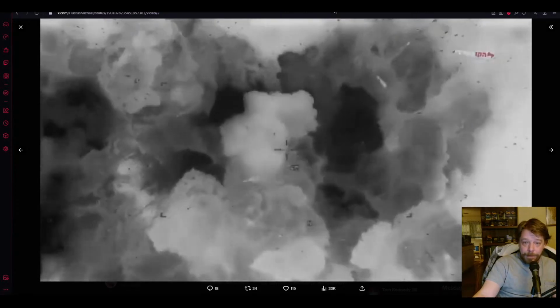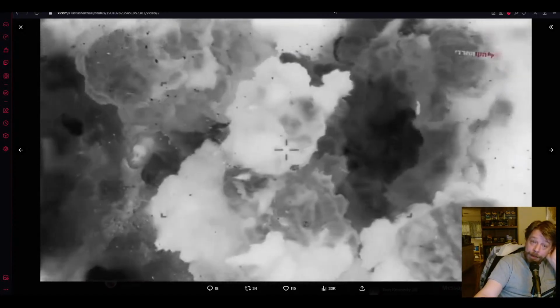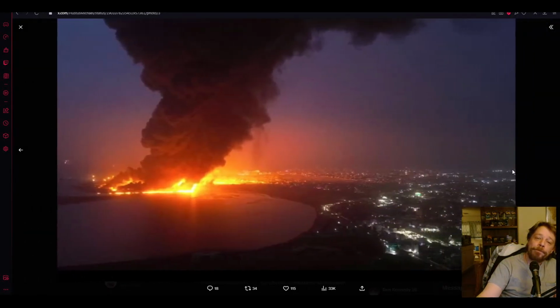Here's bombs on target from an F-18. Good lord. Whatever all that shit was is gone now. Looks like there's some secondary explosions after the initial impact, too. Maybe it might have been a weapons depot, something like that. And that's the coast of Yemen right now. This is what happens when you fuck with America's boats. You don't fucking do that.